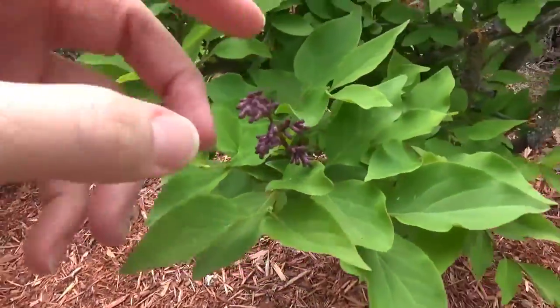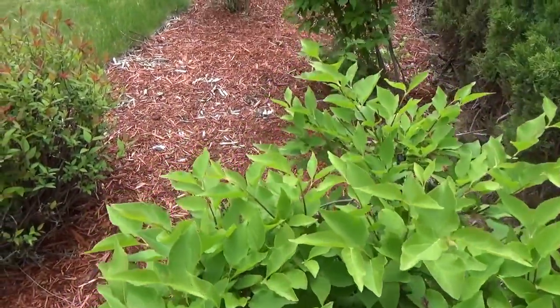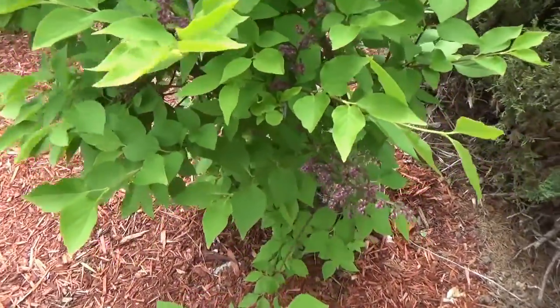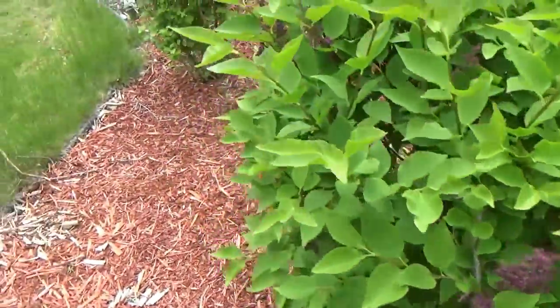And these almost look like little lilacs. I don't know for certain. I have never seen any flowers on them. I've been here three or four years, so I suppose putting a little fertilizer went a long way to getting some type of flowering going.